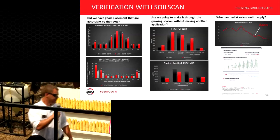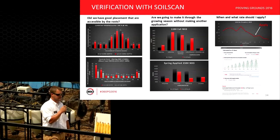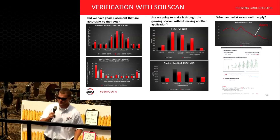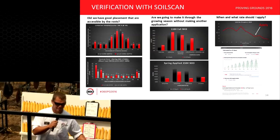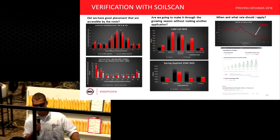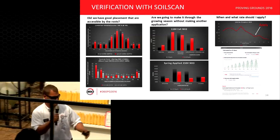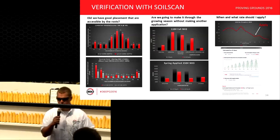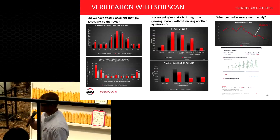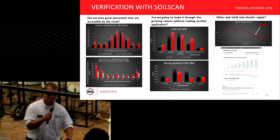So what I talked about here was how we're using 360 SOILSCAN in a system, and a couple other things that you can utilize 360 SOILSCAN for, whether you're a grower or a dealer, is just verifying your placement. In that top picture on the left, there's an example of a grower who went out and put on anhydrous. He came back with a Coulter application right on top of that, and those bands ended up 15 inches from the row in a 30-inch row system. As we tracked that through the year, we realized that root access isn't as high intensity as what our Y-drop system is in the below figure.